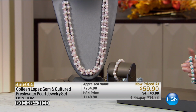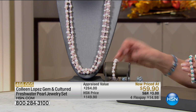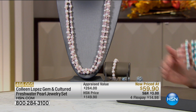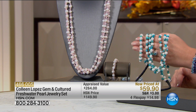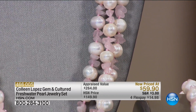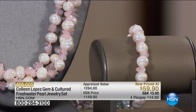You gotta love that. And then we also have it in the rose quartz and pearl combo, which is beautiful. And remember, everybody gets the matching bracelet included. So you get the necklace, you get the bracelet. You're just deciding, do I want rose quartz or do I want turquoise? There's a really cool close-up of that pearl. The pearls are so beautiful. They're Baroque pearls. It's just a really fun, cool, easy way.